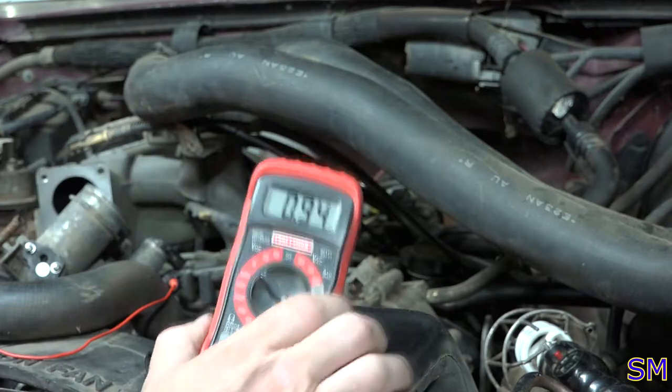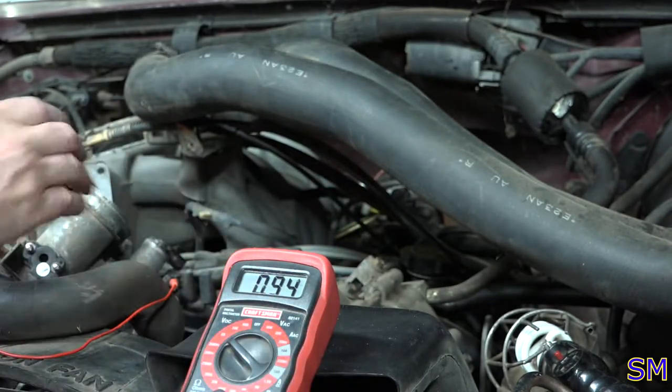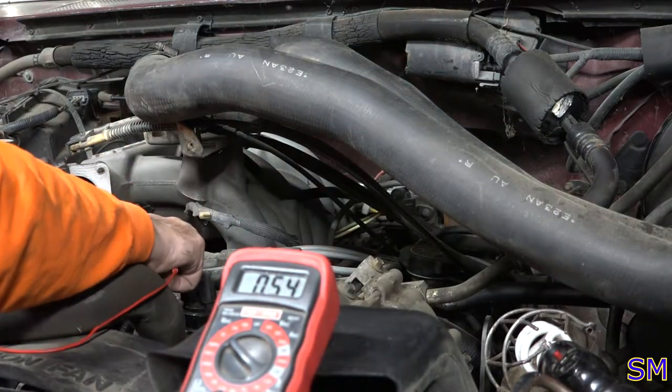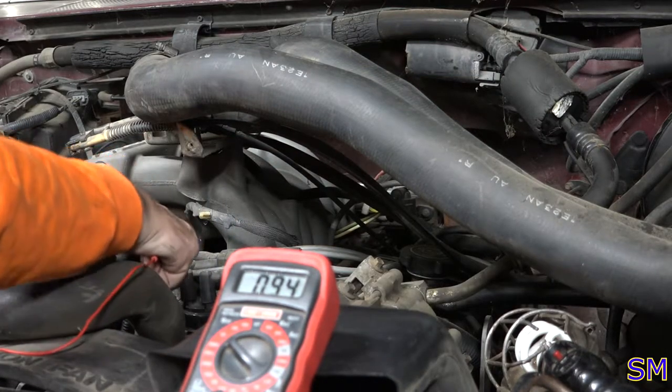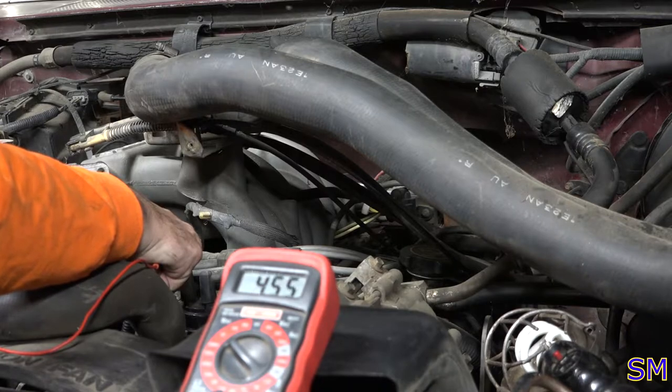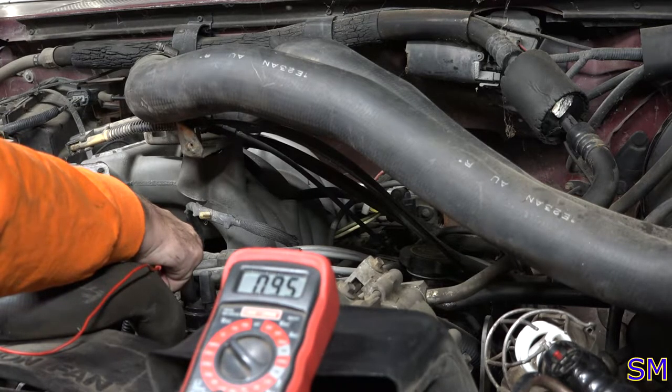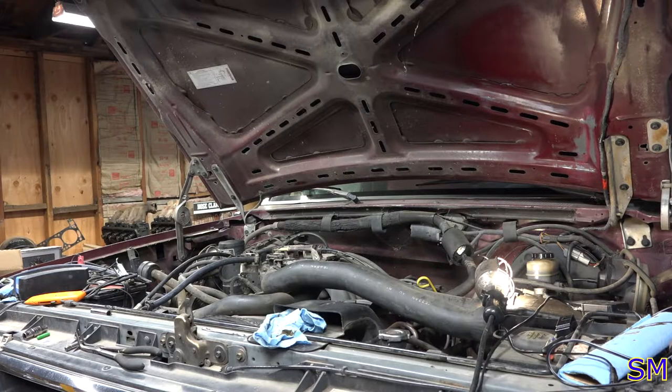Let's do a full sweep and see if we can get up to close to 5 volts on wide open throttle now. Oh, the scan tool's connected. So this would be full sweep. Nice, 4.5, exactly where it should be. Let's go, here we go. Contact.